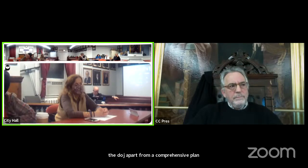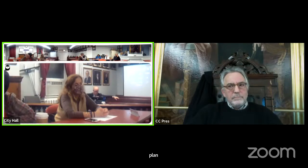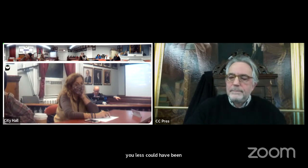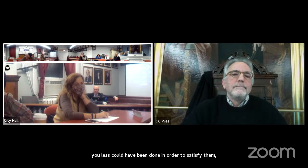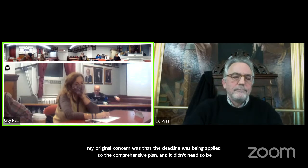A comprehensive plan was not one of the conditions for the extension. Okay, so then less could have been done in order to satisfy them than is now proposed. Again, leaving aside the desirability of a comprehensive plan, I get that. But my original concern was that the deadline was being applied to the comprehensive plan and it didn't need to be. It is not applied to the comprehensive plan.